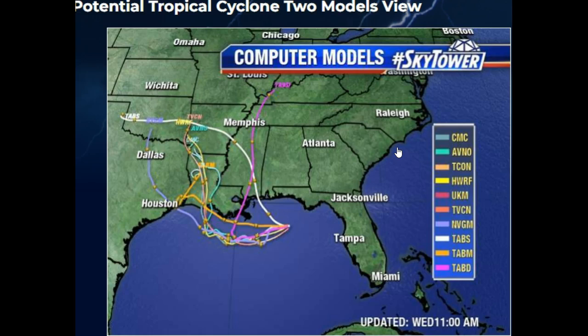But here's your current spaghetti models. You've still got this one model from the TABS that turns it up into Mississippi from the point it's at now. You have the bottom model that brings it down, and then a sharp turn back across the Louisiana area up into central Mississippi through Memphis. The other models are kind of following the National Hurricane Center. More of them are right in the area where we just saw from the Hurricane Center, guys. And one brings it into Houston.